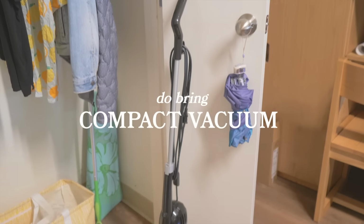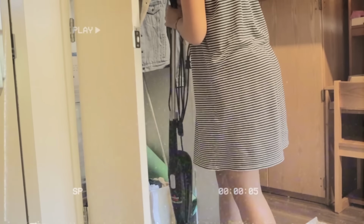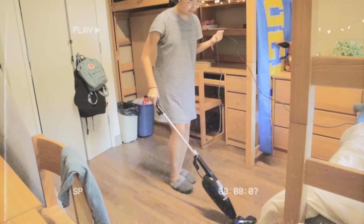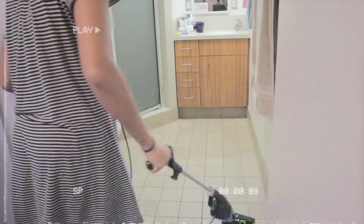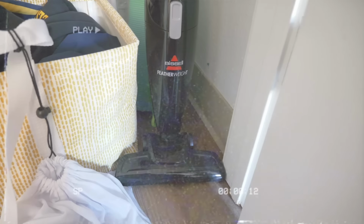Again, ease of carrying is essential for pretty much anything that you're gonna have in dorm living. Here are my two most essential cleaning room maintenance items. One, a mini vacuum. I use this so often. I use it at least once a week, usually to take care of any spills that might happen and just to generally keep the floor of my room clean. It doesn't take that much space. You can just shove it in the corner of your closet and it's so useful.